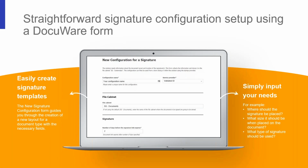So it's a simple DocuWare form to create this configuration. We see an example of it in this slide. The signature configuration can be used for multiple documents. So if you have a single configuration that identifies, let's say, a specific place on the last page of the document that requires a signature, if other documents use that same condition, the same place or specific conditions are met for that signature, then you can use the same configuration for many documents.